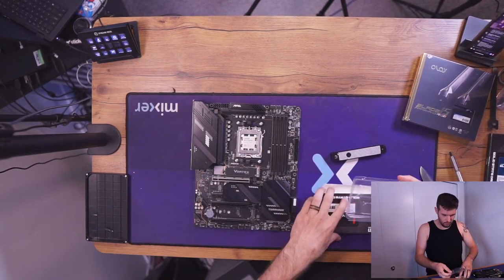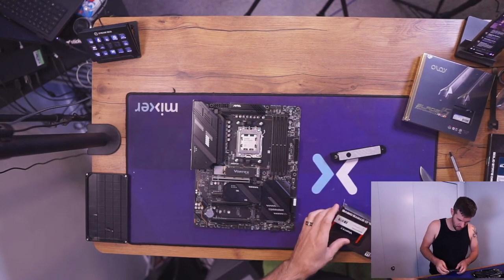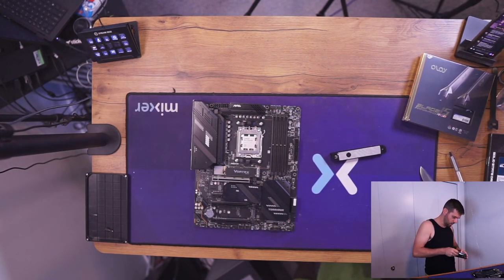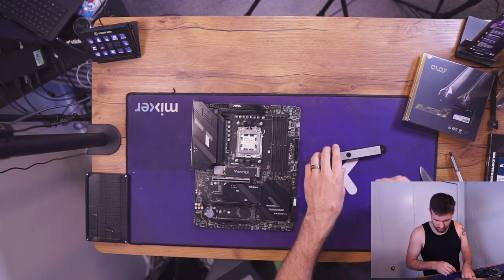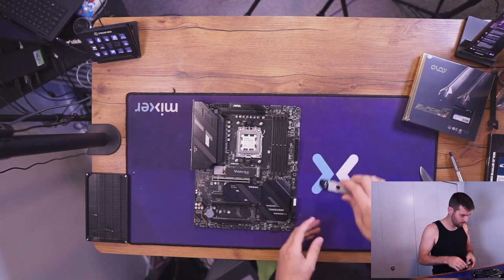All right, got that installed. That is our Mushkin Vortex. That is a Gen 4 SSD. Pushes read-write speeds of 7,000 and 5,000-ish, respectively.